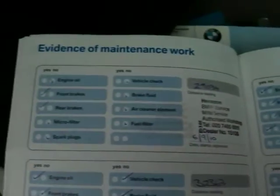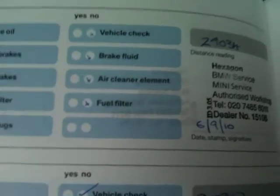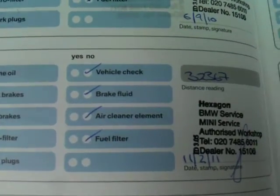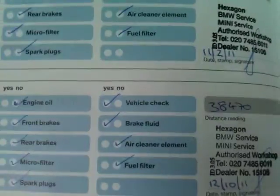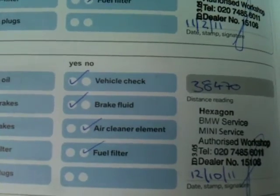As I say, when that light comes on, just take it down to a BMW dealer or to any service centre. Anyone can use the right parts and get the job done. September 2010 at 29,000. In February 2011 at 32,000. Don't forget to look at this, by the way. It's Hexagon BMW each time. So the same people have serviced it, and they're an authorised BMW service centre. In October 2011 at 38,500 miles it was serviced.